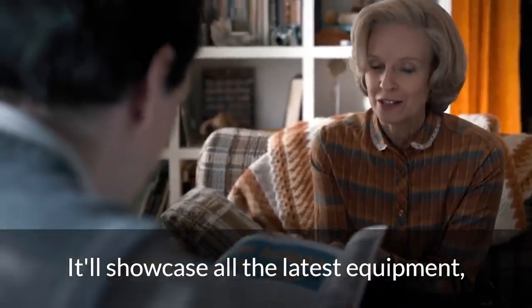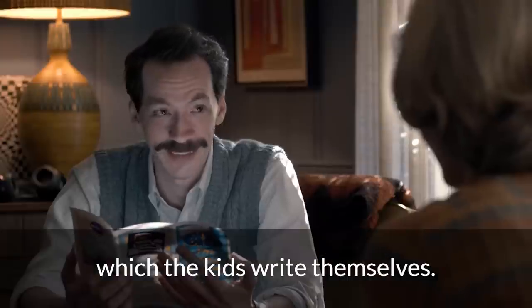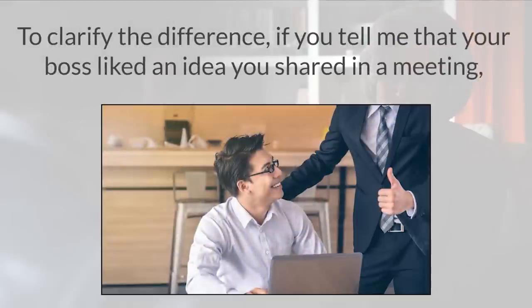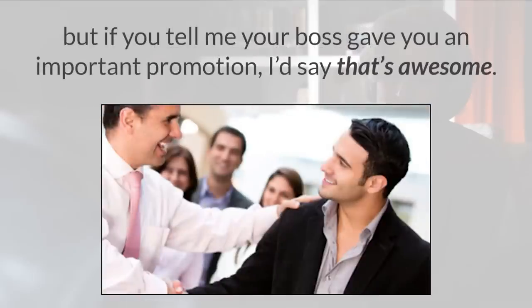It'll showcase all the latest equipment as well as how-to articles, which the kids write themselves. That's neat. To clarify the difference, if you tell me that your boss liked an idea you shared in a meeting, I might say that's neat. But if you tell me your boss gave you an important promotion, I'd say that's awesome.